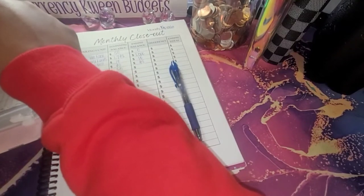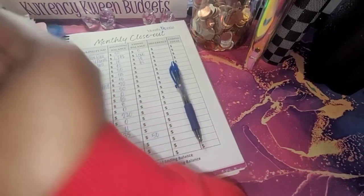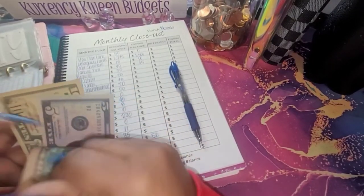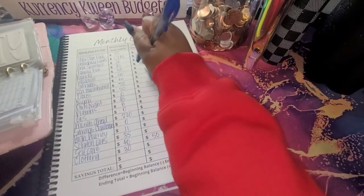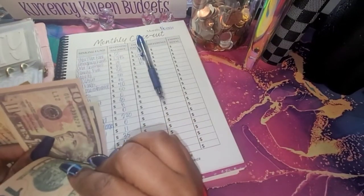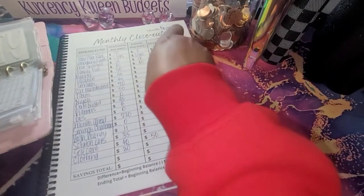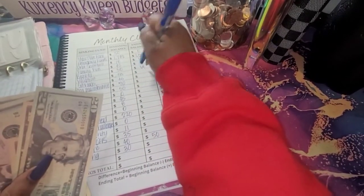So for beauty, I have, let's see what we have, 20, 30, 40, 45, and 50. I guess we didn't put anything in there. Let's see. 20, 30, 40, 45, 50, and 60. Okay, I was counting wrong. 60 for beauty.